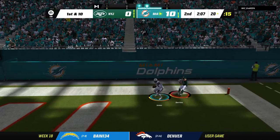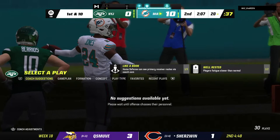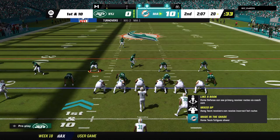And oh, it'll be intercepted. Picked off, Byron Jones. And the Dolphins are going to take possession here. It's a touchback, and they'll take over at the 20-yard line. And as we've seen, points have been precious so far, and they just threw some away on that snap.